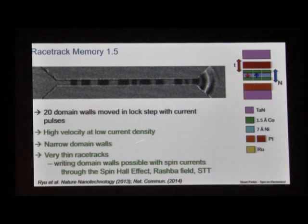So using these perpendicularly magnetized ultra-thin layers on platinum, we can move domain walls much faster than in these soft magnetic metals. And here's a demonstration. You can see here 20 domain walls which are moving backwards and forwards as we apply nanosecond-long current pulses.